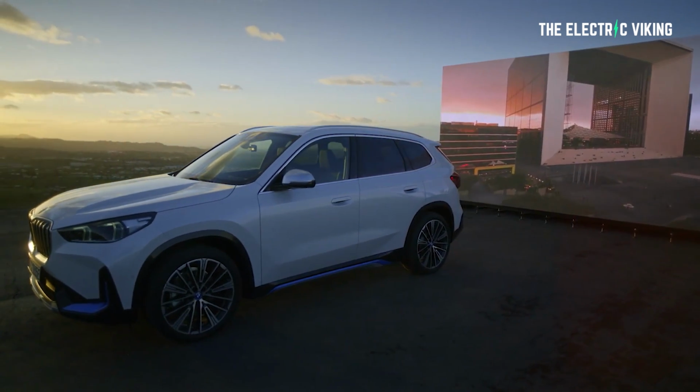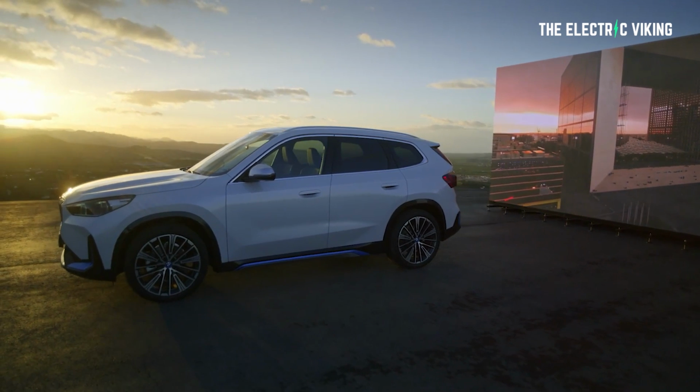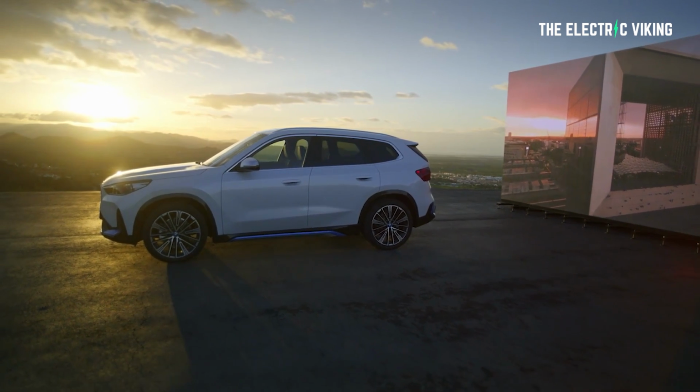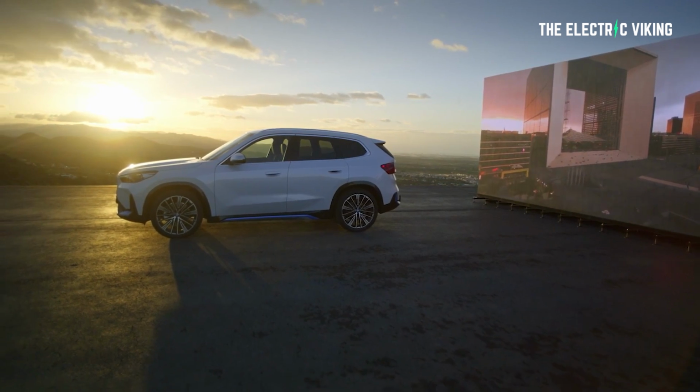Now, it's still good value for what it is. To be fair, $84,000 for a BMW EV still seems like a pretty good price, but in comparison to the significantly cheaper Model Y, so far, it's well behind. Now, there is one advantage to the BMW.